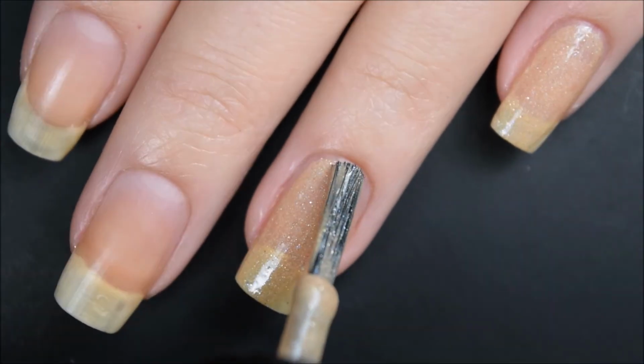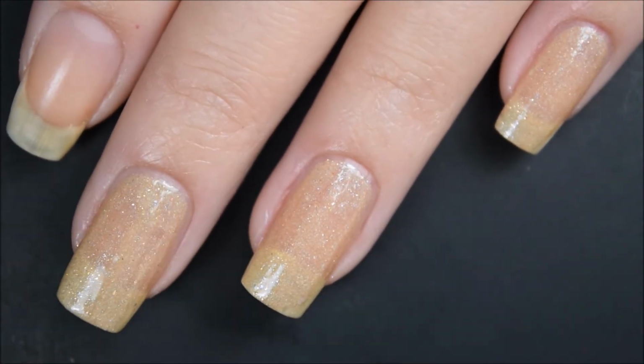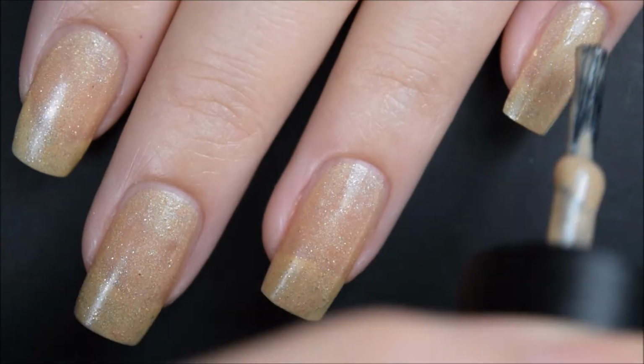This is a very nice sandy beachy color. It's very easy to use, very easy to work with, a lot like the Belvedere and Hundreds of Hibiscus.